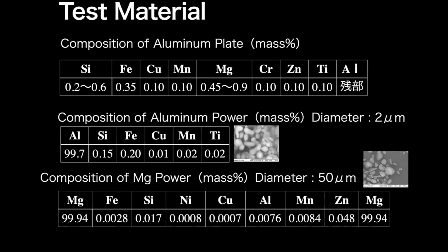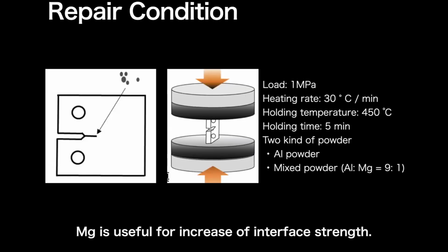Okay, I'm going to talk about the experimental method. We have used an aluminum plate, aluminum powder and magnesium powder. Diameter of aluminum powder is 2 micrometers. Diameter of magnesium powder is 550 micrometers. Composition of these materials is like this.